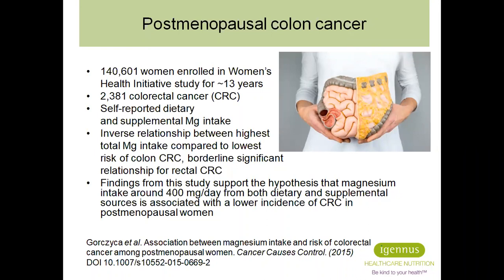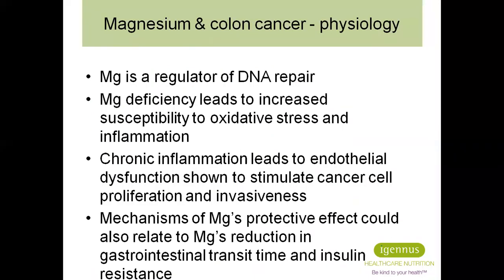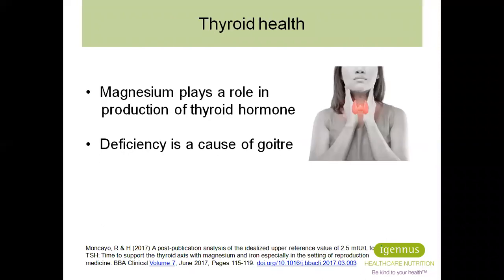And there was an inverse relationship between the highest total magnesium intake and the lowest risk of colon cancer, and a borderline significant relationship for rectal cancer. So this supported the hypothesis that a magnesium intake of about 400 milligrams a day from either dietary or supplemental use, or a combination of both, was associated with a lower incidence of colorectal cancer in postmenopausal women. All right, there's a bit about the physiology, but I think we won't look at that now.